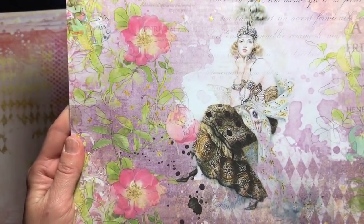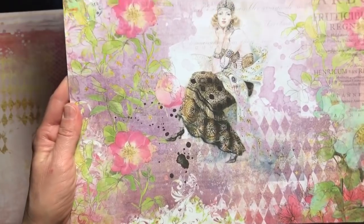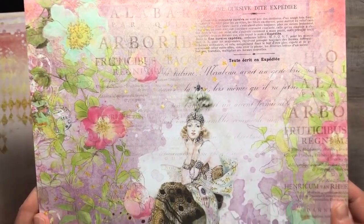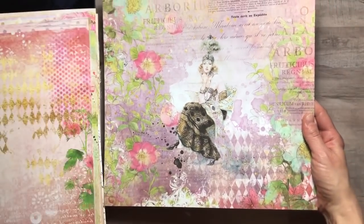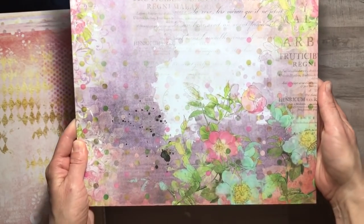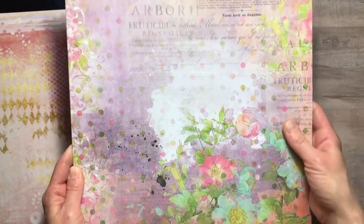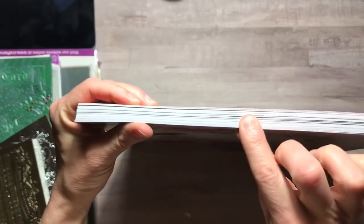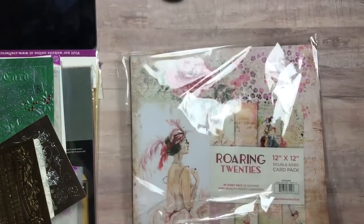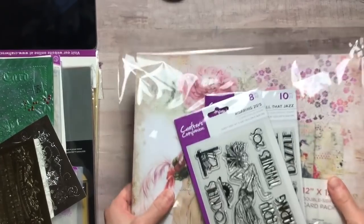I really like her. The first one and the last one are probably my favorites. And then the back side of that one. Yeah, really pretty. It's really heavy paper. I mean, look how thick that is. Okay, so that was all of that for $17 with taxes and shipping.